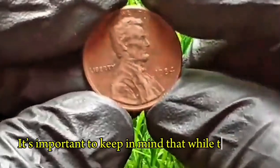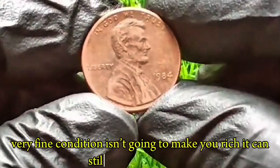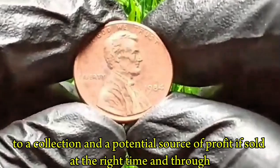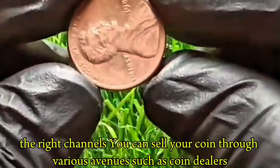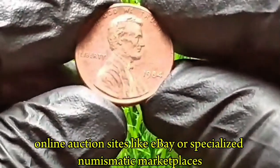It's important to keep in mind that while the 1984 penny in very fine condition isn't going to make you rich, it can still be a nice addition to a collection and a potential source of profit if sold at the right time and through the right channels. You can sell your coin through various avenues, such as coin dealers, online auction sites like eBay, or specialized numismatic marketplaces.